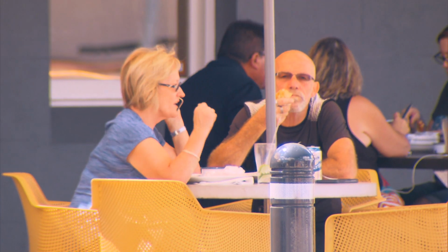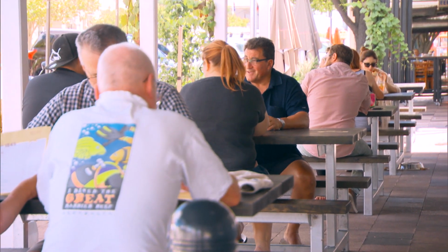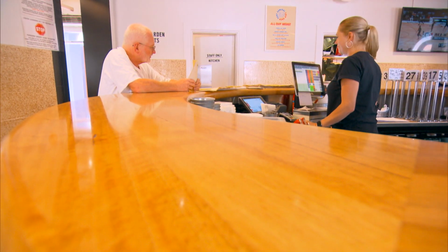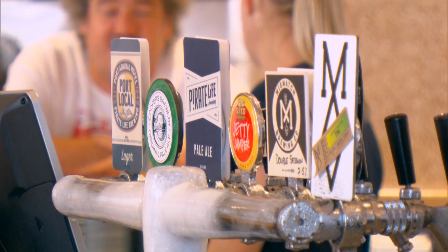So, being in the heart of Magpies territory, it begs the question. You're not a Magpie supporter? No, not a Maggies man. Are you embracing the local footy team? As a Bloods man and a Saints man, it's something that we have a lot of banter about. It's good banter, and so it should be.